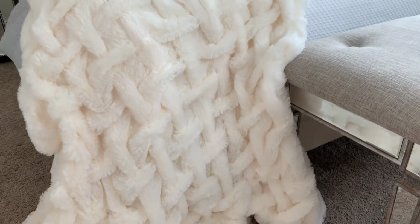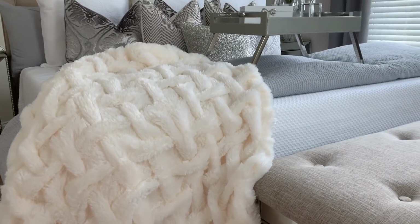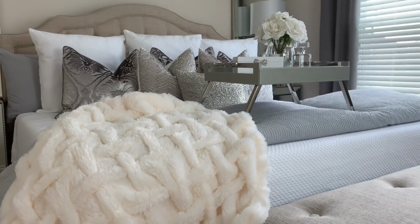This throw blanket is from Z Gallery and it's really cozy. Right now it's mainly a bed accessory because of the weather, but I still love it.